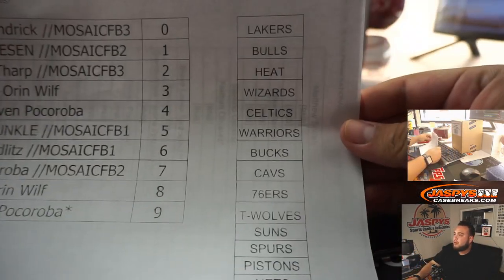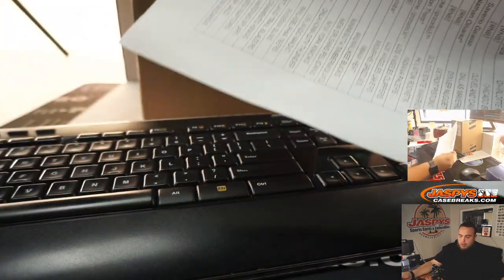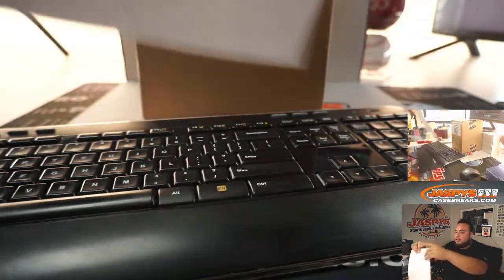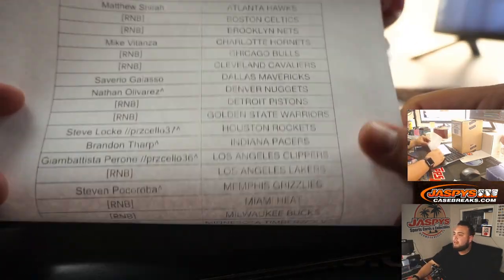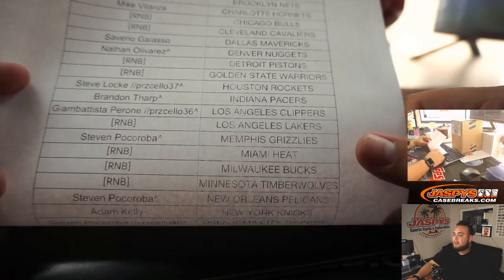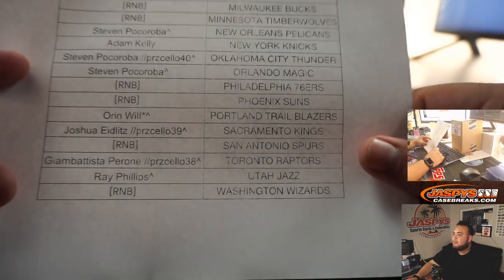And then here are the teams a part of that, from the Lakers all the way down to the Nets. And then we got the customer names that are part of the break itself. And if you have a little character sign, you won that in a team random. So Steven got the Grizzlies and the Pelicans in the team random, so I'm hopefully trying to reward him.